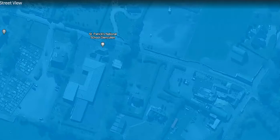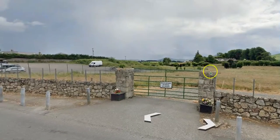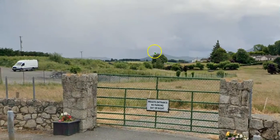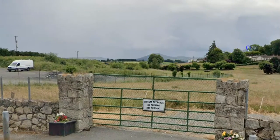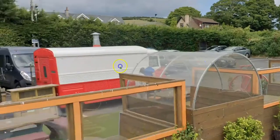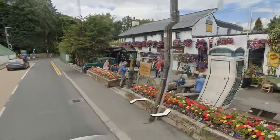Because while you're in the area, you're going to visit a fantastic place called Johnny Fox's Pub. You're overlooking the Sugarloaf, and that's the little Sugarloaf, and then the bigger Sugarloaf is there. You see it better from where you're parked over here. But this is the pub here, Johnny Fox's. It's a magnificent place to go and visit.